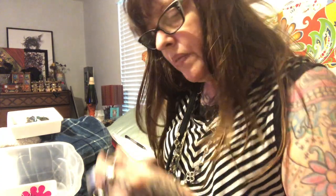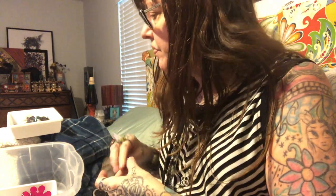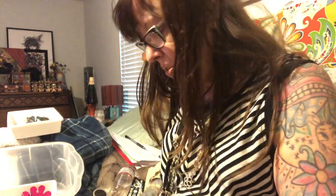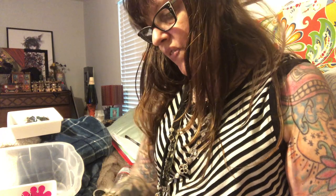So the hematite ring is too big, and that's unfortunate because I want to try and wear everything as a wedding ring. I mean, I have a wedding ring, but it's just, you know, boring. Well, it's not boring. Silver tone, copper tone. Okay, I'm down to it, and it's just junky, funky monkey.